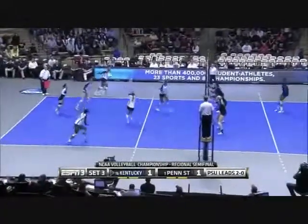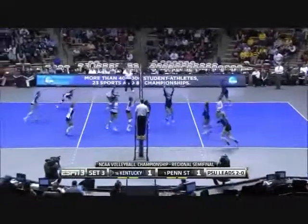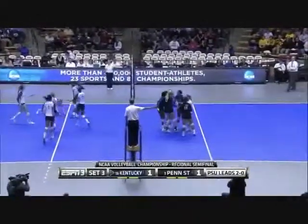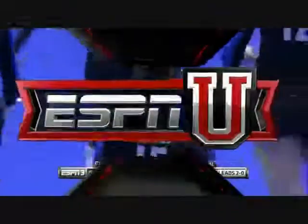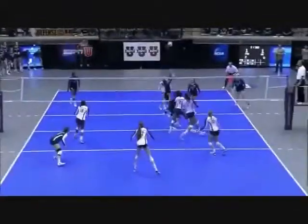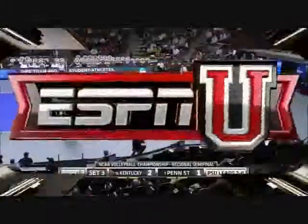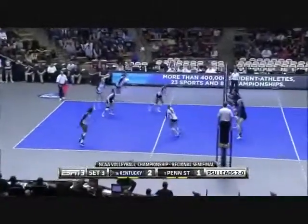Billings with the serve. Hancock setting it up for Scott. O'Connor takes the mighty swing, and the Cats get the point. The block has been there, the passing has been there, and the setting has been exactly where O'Connor likes it. Good pass to get her the perfect angle. Kentucky up 2-1.